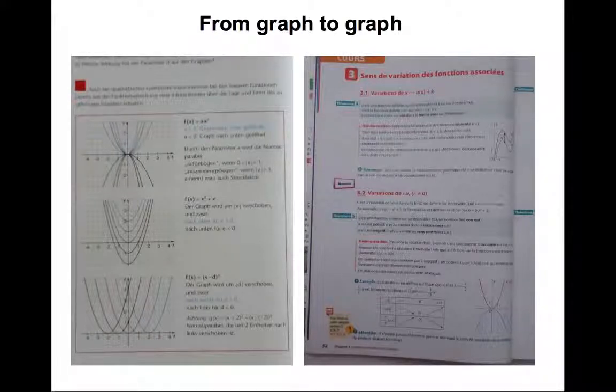From graph to graph. The German book tries to find a systemization for ordering graphs of quadratic functions and pointing out the specific properties. This is also done, but it is one year later also revised in the French book. You see it on the paper, on the page on the right side.